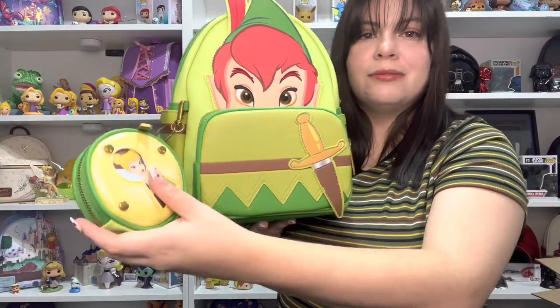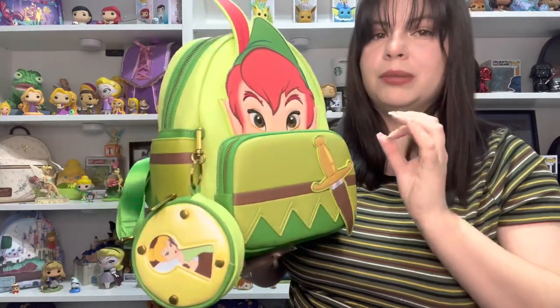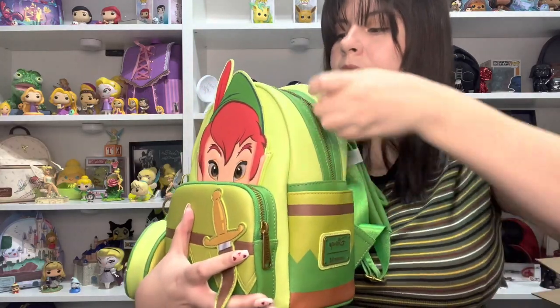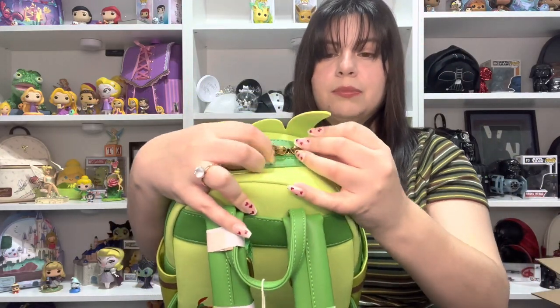I actually thought it was connected to the zipper, but it's not, which makes me extremely happy, because when I have my backpacks, I don't know if it's you, see how the zippers are right here? That's a no-no for me. I like to keep my zippers in the middle here, so when I need to go into my Loungefly, I could just pull the zippers both apart, and it's just easier rather than going all the way around. I don't know. Maybe it's just me.